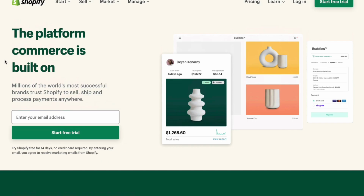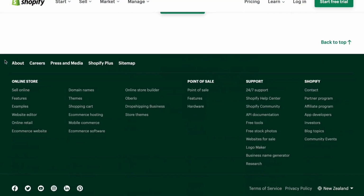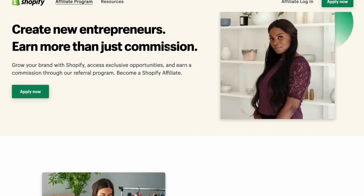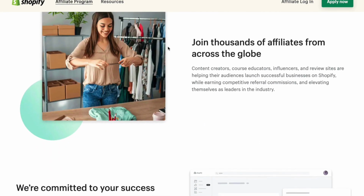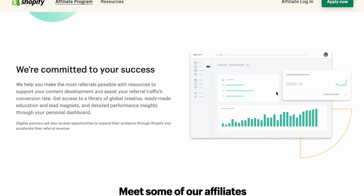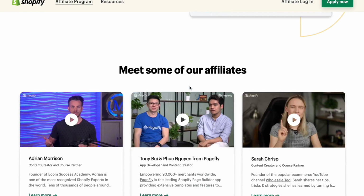sell products online. So one of the first ways and one of the most popular ways to make money online with Shopify is if you go to the Shopify website and you scroll down to the bottom, you'll see here that it says affiliate program. Now, in the affiliate program you can promote Shopify to people who are looking to start an online store, and you get a commission. So you get like your own little back dashboard where you can check all your stats. You get your own custom link. You get everything you need to promote Shopify.